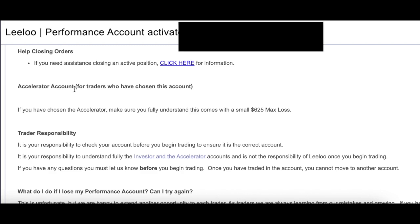So the LeeLoo Express is for up to 12 contracts. So you start with 2 contracts initially, and then all the profit goals, you can look them up on their site. But nonetheless, that is the account I'm in. It does have a very tight drawdown. They mentioned that right here. You fully understand it has a 625 max loss. So it doesn't trail, but it's very tight to start.